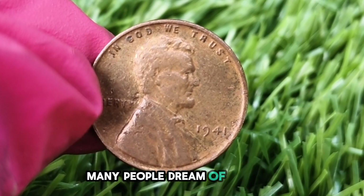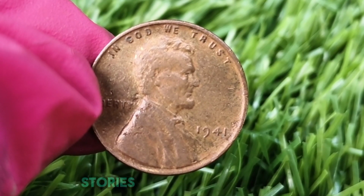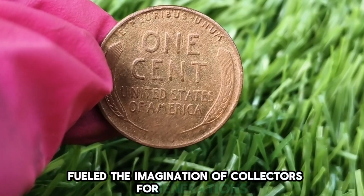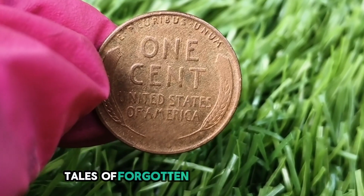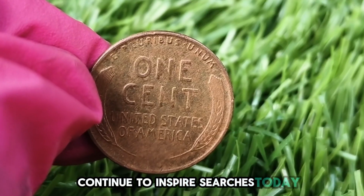Many people dream of finding a valuable coin hidden among ordinary change. Stories of rare discoveries have fueled the imagination of collectors for generations. Tales of forgotten treasures found in old collections continue to inspire searches today.